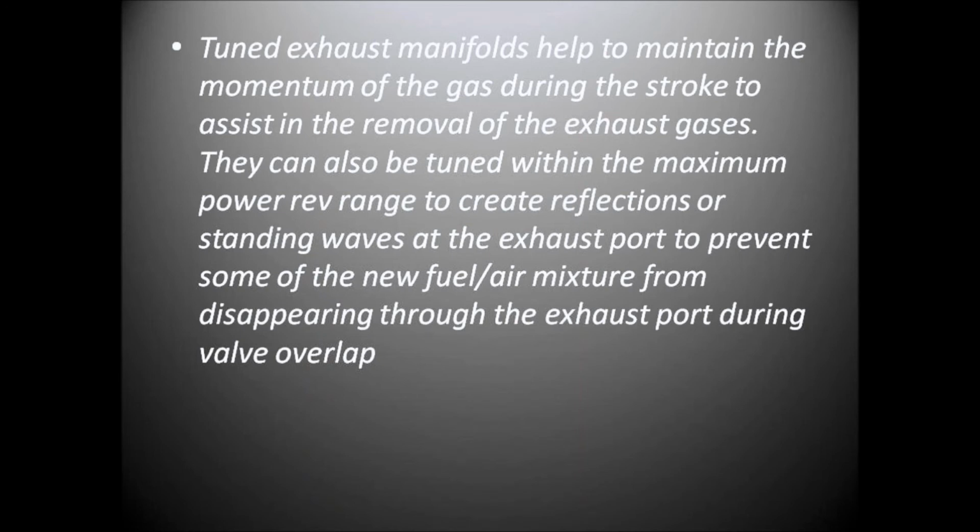Tuned exhaust manifolds help maintain the momentum of the gas during the stroke to assist in the removal of the exhaust gas. They can also be tuned within the maximum power rev range to create reflections or standing waves at the exhaust port to prevent some of the new fuel-air mixture from disappearing through the exhaust port during valve overlap.